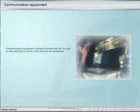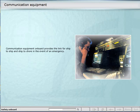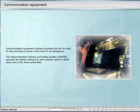Communication equipment on board provides the link for ship to ship and ship to shore in the event of an emergency. The Global Maritime Distress and Safety System provides the facility on board to send distress alerts to other ships and to the shore authorities.